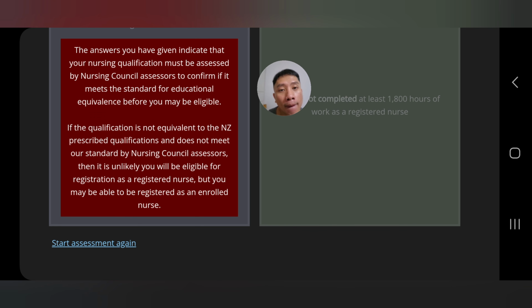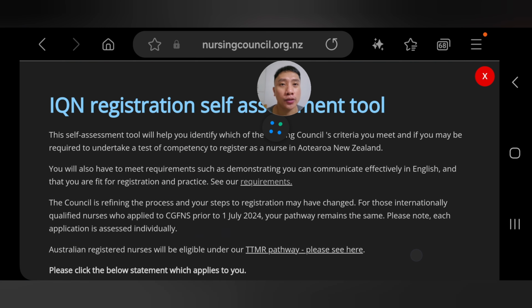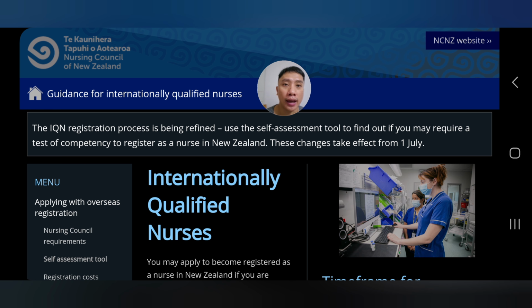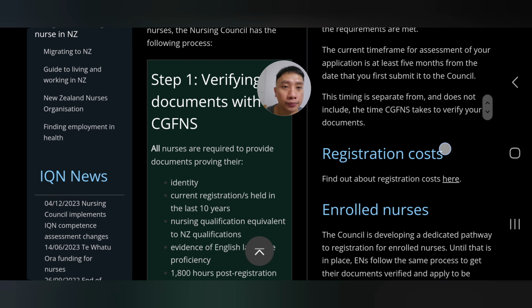That's what I understand. So if my explanation is not so superb or not really good, you can go to the IQN website, and everything is here. So really sad news for those who really want to work in New Zealand.